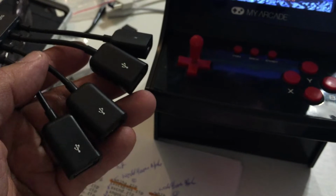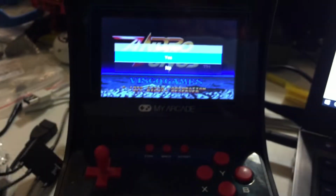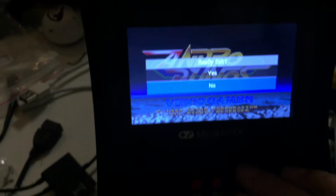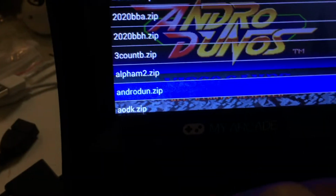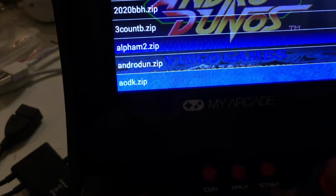If you don't use this one and use two USB, I don't know, it might work, but it's up to you guys how you're going to do it. I have a Raspberry Pi set up, but this is the cheapest way to go around it. It is cheap if you get it for $55 or $56.